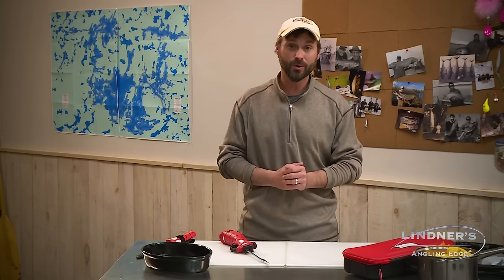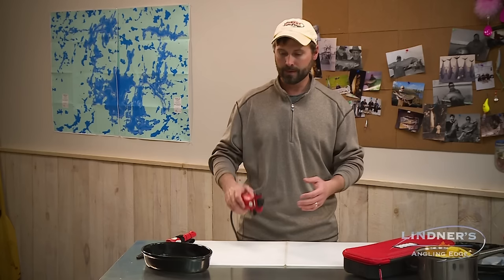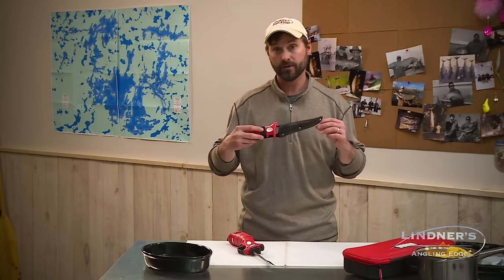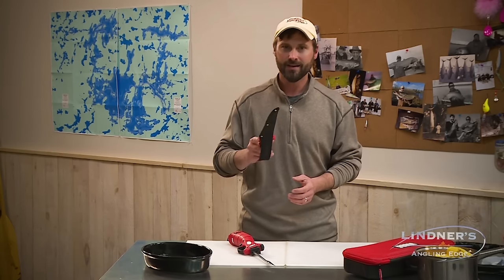So I'm gonna show you how we go through a mess of perch using an electric fillet knife to get the fillets off the fish and also get the rib cage out, and then using a smaller knife like this to get the pin bones out, so when everybody's having a delicious perch fry, you're not gonna be having any bones. So let's get started.